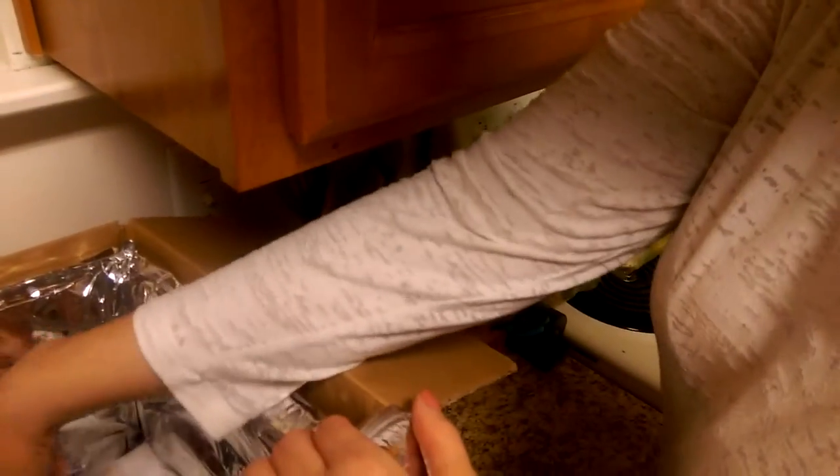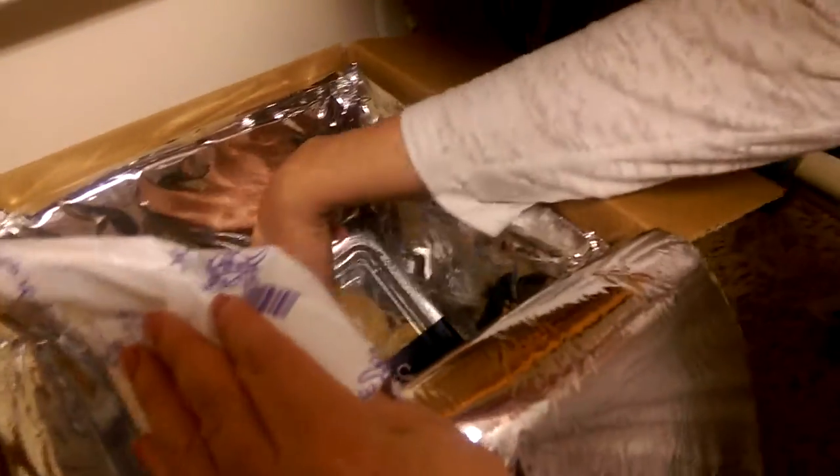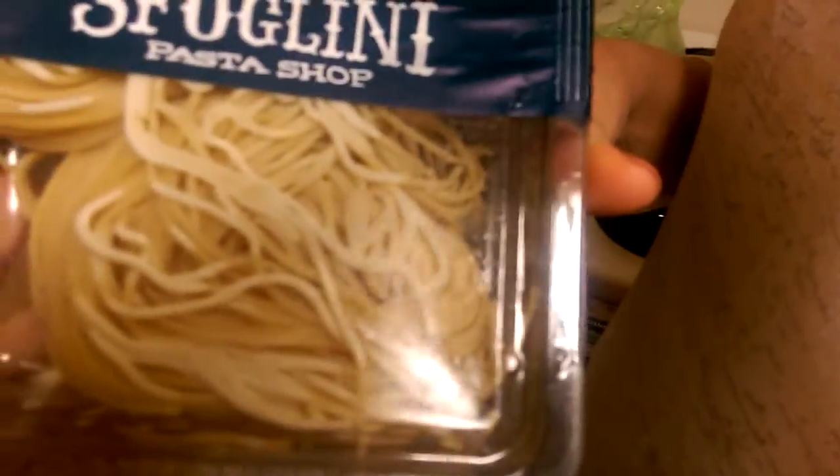Was supposed to be roasted pepper pasta for the tahini spaghetti. Those are our two peppers. They are very pretty peppers. They smell like herbs and spices. We have some ground pork that is antibiotic free. I'm assuming this is for making the chorizo. Stinking suspicion, yes. And, ooh, look at that. Homemade pasta. I did not expect that. Alrighty.